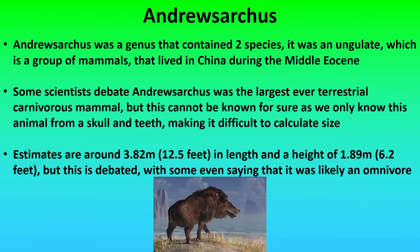Next is the Andrewsarchus, and this was a genus that contained two species. It was an ungulate, which means that it was a group of mammals that lived in China during the Middle Eocene. Some scientists debate that Andrewsarchus was the largest ever terrestrial carnivorous mammal, but this cannot be known for sure as we only know this animal from a skull and teeth, making it difficult to calculate size. Estimates are around 3.82 meters, that's 12.5 feet in length, and a height of around 1.89 meters, that's 6.2 feet. But this is debated, with some even saying that it was likely an omnivore.